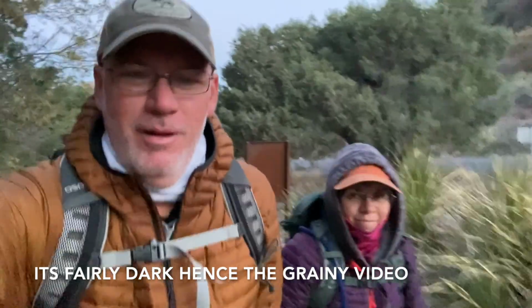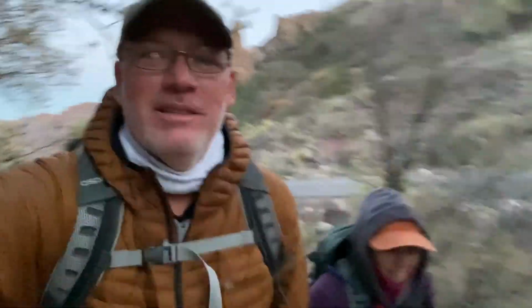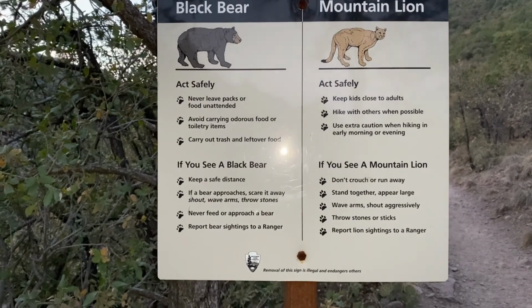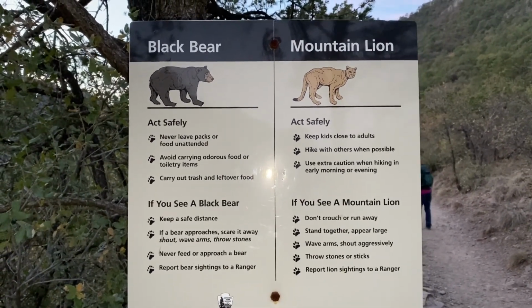All right, here we go. You ready for this? Yep. You look cold. I'm not as bad as I thought I would be. All right, we're leaving at about 7:30, and yeah, it's just beautiful up here. I wish it was daylight when we were driving in because these mountains just look awesome, the silhouettes, while we were driving in the dark. So here we go. We've got some bears and lions that are in this area. We'll be keeping our eyes peeled.